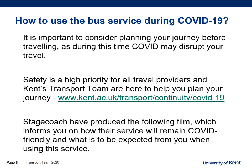Please continue watching as Stagecoach have produced the following film, which informs you on how their service will remain COVID friendly and what is expected from you when using this service.